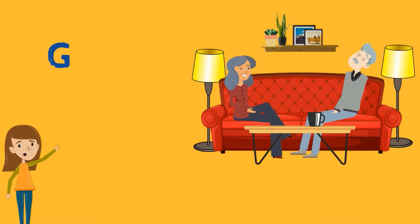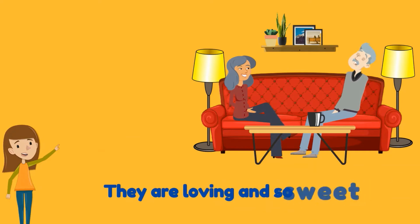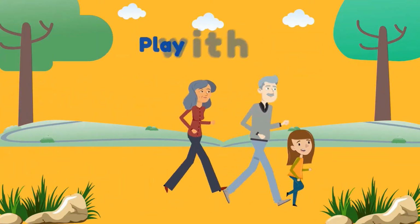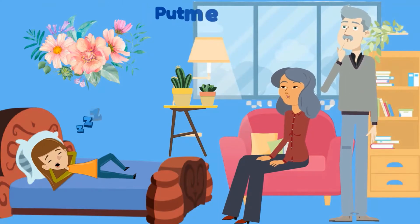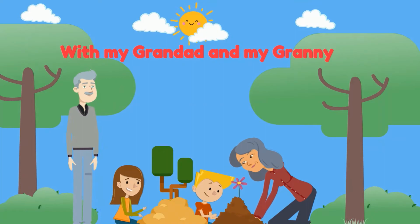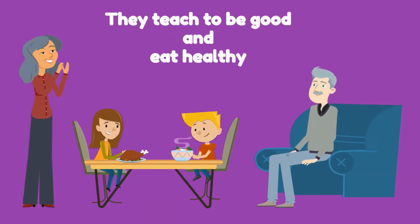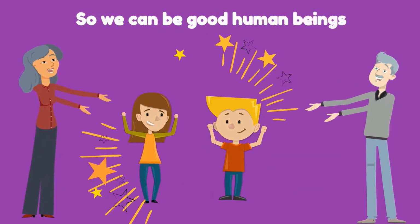Next is my grandpa and my granny. They are loving and so, so sweet. They are always there to play with me. They tell me stories and put me to sleep. Together we have so much fun with my granddad and my granny. They teach us to be good and eat healthy so we can be good human beings.